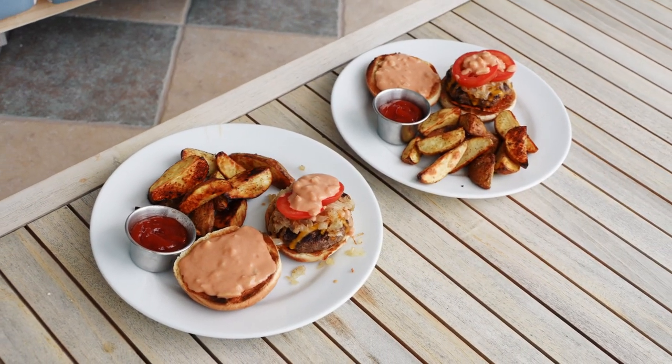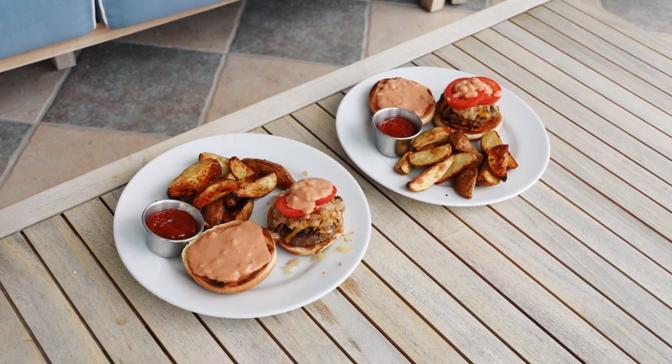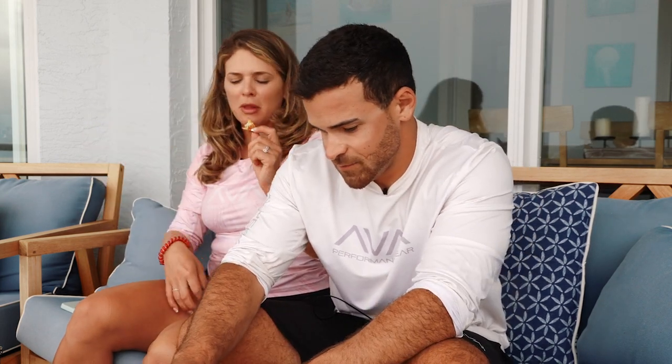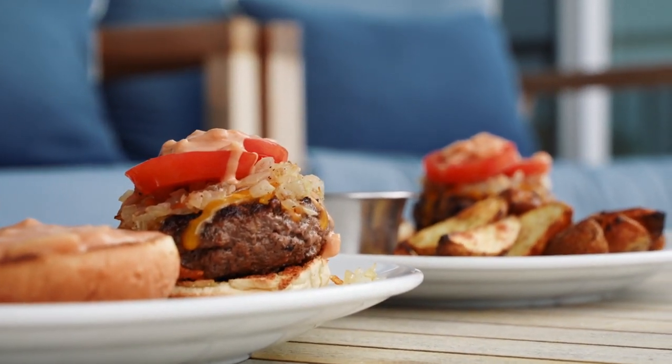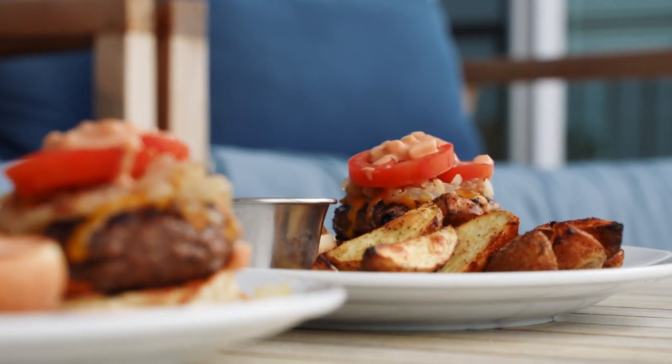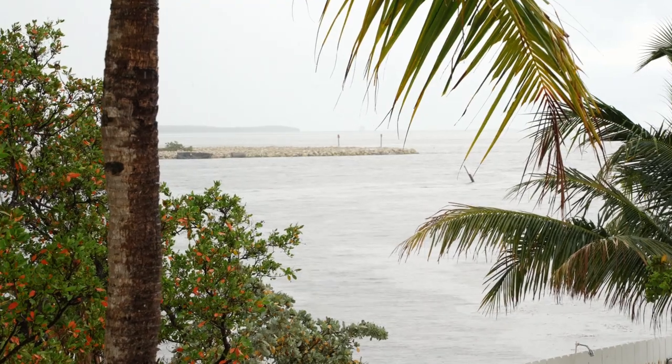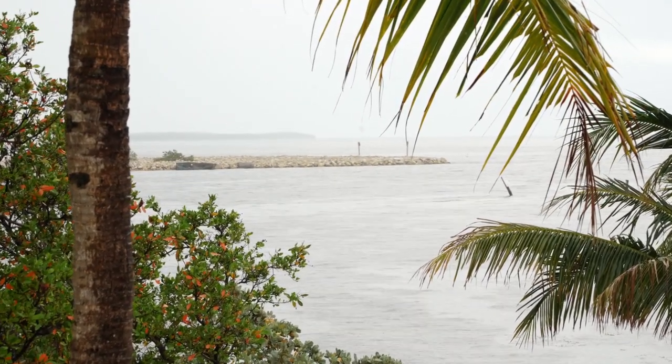I don't know, if that doesn't look picture perfect, I don't know what else does. To be honest, it looks better than the photo. How was it though, cooking it, honestly? It was about 30 minutes. Yeah, it was about like 30 minutes. Right? But what I liked about it is it had like a step-by-step what to do. Yeah, the burger's delicious. I put a lot of sauce on mine.